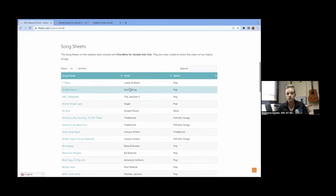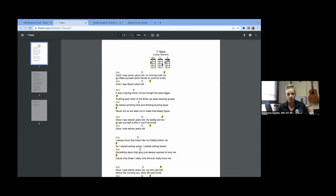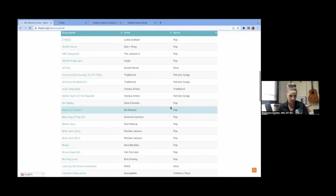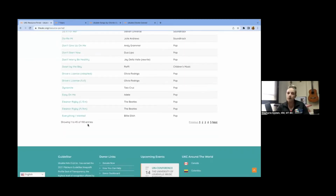So also on here are song sheets. The song sheets are all chord charts. However, some of them are simplified. So sometimes when they have super complicated chords, we'll simplify them. They're also color coded to go along with the color coded strings. So that can make life a bit easier for all of you as well. So right now, there are 190 different songs on here, always uploading new things.